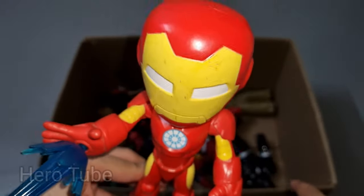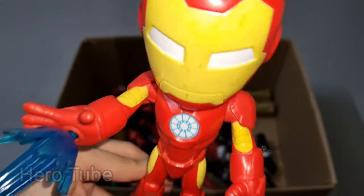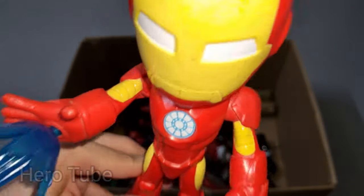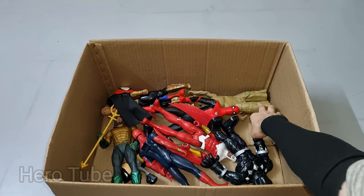Iron Man's fire is so cooling. The heavy technological iron suit superhero, crazy nice, so cool. This is a super cooling mechanical suit superhero. The suit is designed by Tony Stark, really cool. Check the next one inside, you guys.